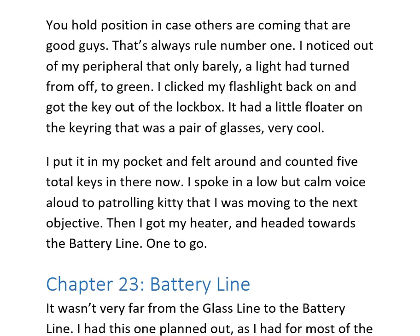I put it in my pocket and felt around and counted 5 total keys in there now. I spoke in a low but calm voice aloud to patrolling Kitty that I was moving on to the next objective. Then I got my heater and headed towards the battery line. 1 to go.